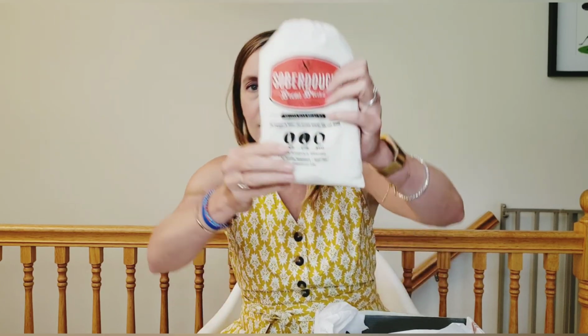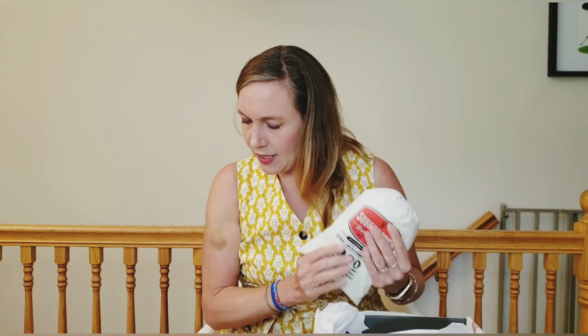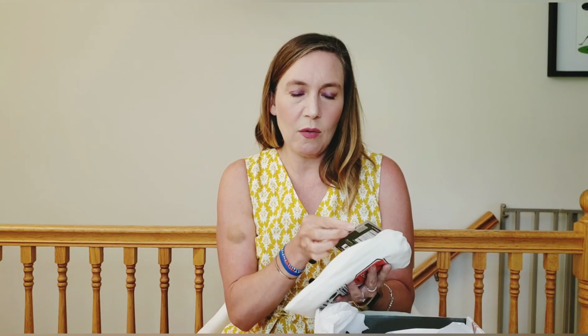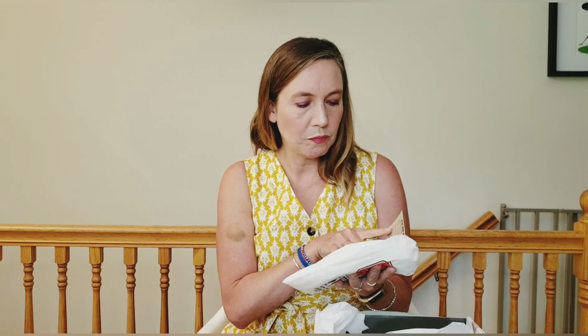This is $10. It's handcrafted in Nashville. And sourdough is the easiest and most delicious bread. Just pour it in the beer, stir and bake. And then they even tell you what type of beer to drink with it. Cool. And what type to use with it. So for craft beer fans, use pale ales and American lagers. So I'll give that a shot and enjoy it. Maybe because it's a Hatch Green Chili Cheddar, maybe with like a Mexican meal. That would be yummy to eat with it.